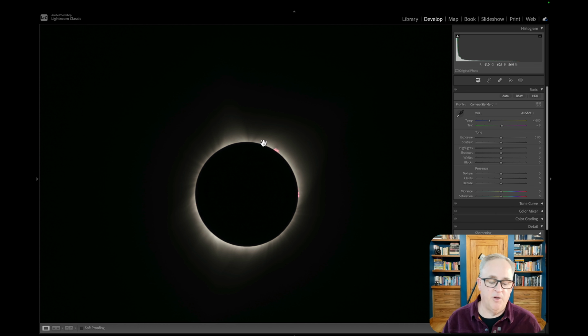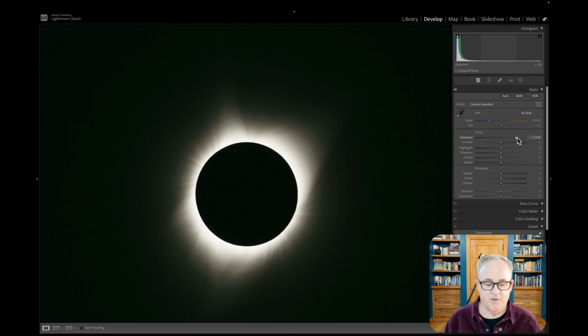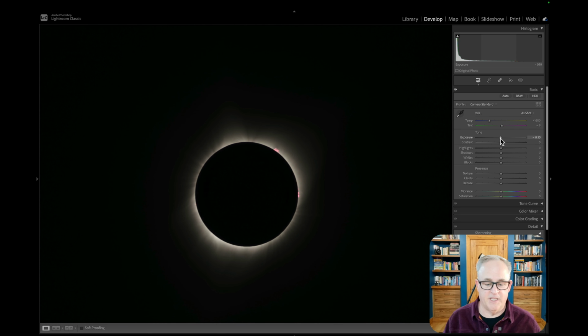So I exposed so that those did not blow out, those did not overexpose, and the corona is less pronounced. If I grab the exposure slider and bring it up, you'll notice that the corona becomes more pronounced, more bold, more vivid. But I lose those solar flares. I lose those colorful little features. They get overexposed and lost. They turn to white. So you need to expose your images during the total eclipse so that you're not blowing out any of those features. But the price you're going to pay is that the corona is not going to be as pronounced.